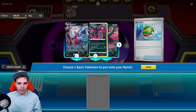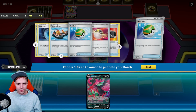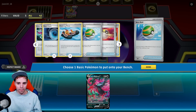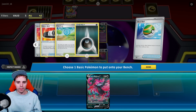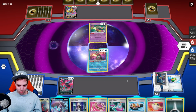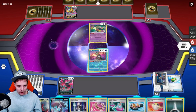Let's go for Nest Ball. Get the Galarian Moltres V from its slumber. I want to see if Choice Belt is in here. Choice Belt is in here, but I need to high roll super crazy. Like Pokéstop can also not fetch Choice Belt any longer. So for Dark Patches though. Alright, what else? We could slap down Lumineon, be as aggressive as possible.